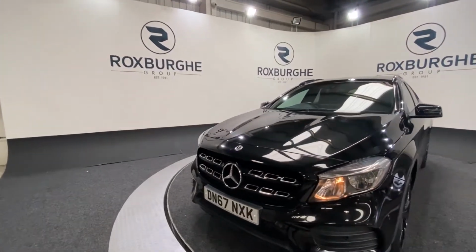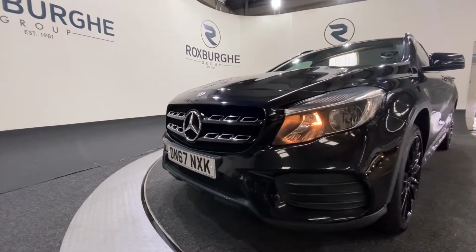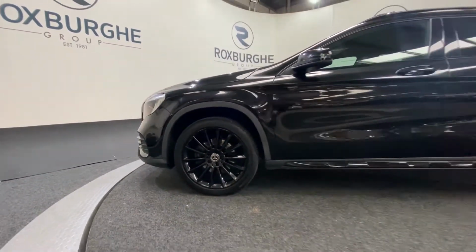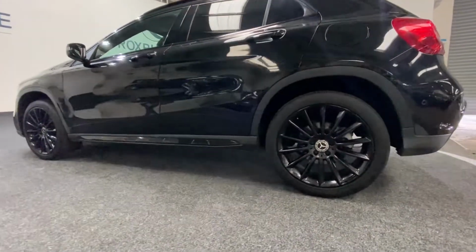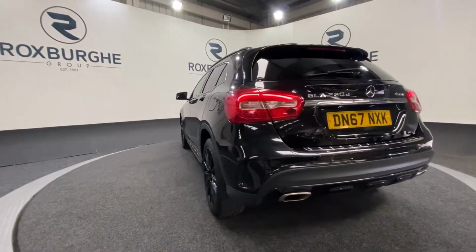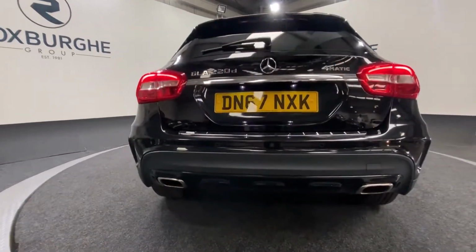Starting over the front of the car, we've got that stunning gloss black and chrome front grille. We've got your automatic front headlights along with your colour coded front parking sensors too. Just spinning around to the side of the vehicle, we've got your gloss black 19 inch multi-spoke alloy wheels all round. They really do look fantastic on the vehicle, and are all in fantastic condition too for the age and miles. Just spinning around to the rear now, we've got that twin style exit exhaust, which really does give the rear a slightly more sporty look, especially with that gloss black diffuser.